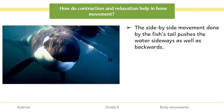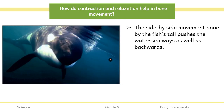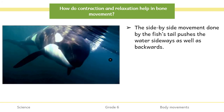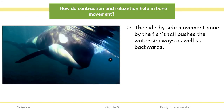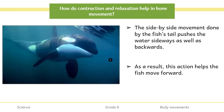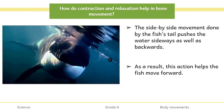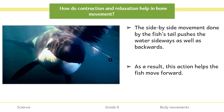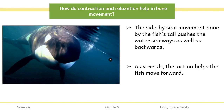For snake and fish, you have to remember contraction and relaxation of the muscle which is attached to the backbone. The fish tail moves side by side, and that is the reason it helps the fish move forward. Okay, that is all about a few important features which help the bird, fish and snake move.